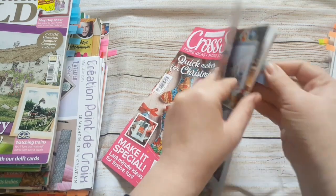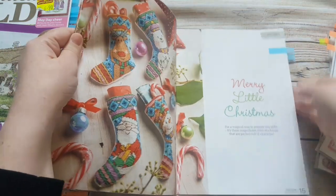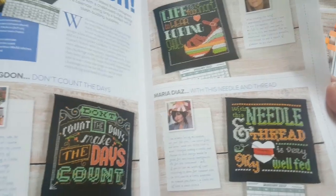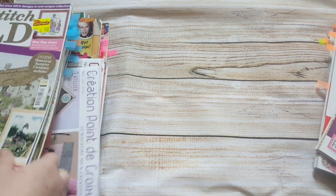And what do I have marked? Probably them stockings, the little ones. They're really little. And these designs as well. Them are nice. So that's it with the Cross Stitcher.